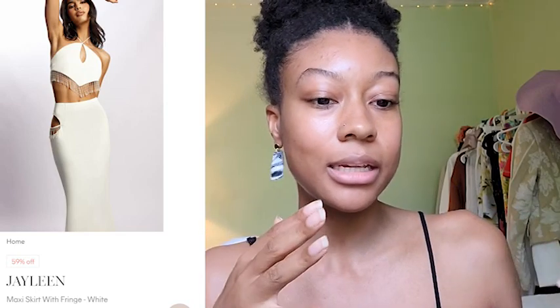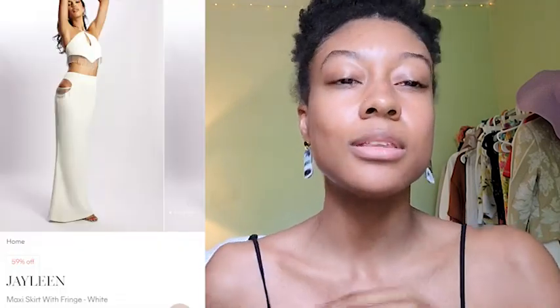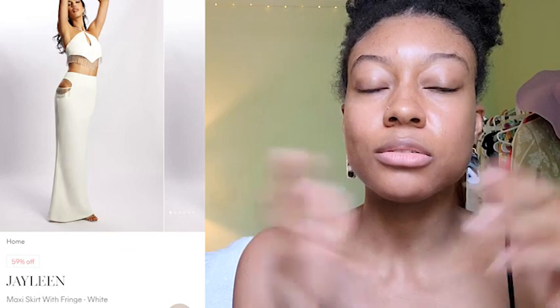The next item that we're going to be reviewing is this maxi skirt. This skirt is so cute to me. It has only one cutout on the side, with a little fringe thing hanging off of the cutout, which I think is so cute. It's just a little bit of sex appeal, and then the other side is completely regular fabric filled in, and only one side is cut out. I feel like this is pretty unique because most of the time when you see a cutout like this, both sides are cut out, and also you don't see the little fringe on it.